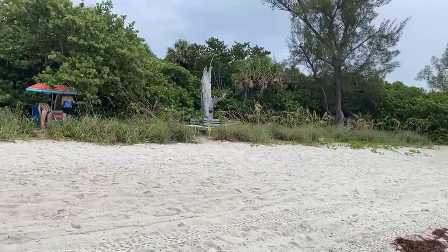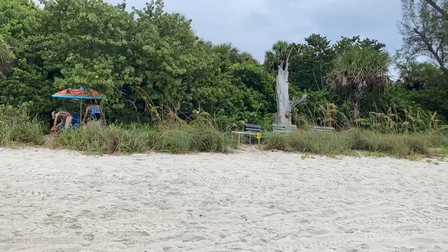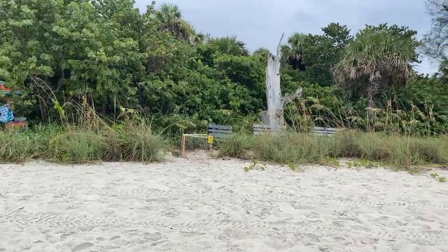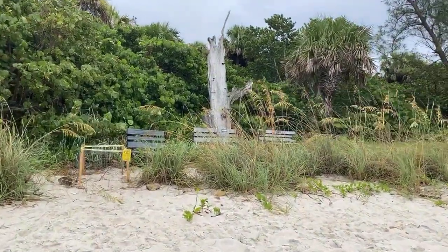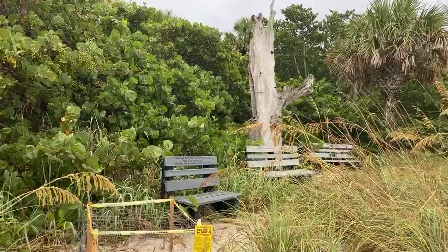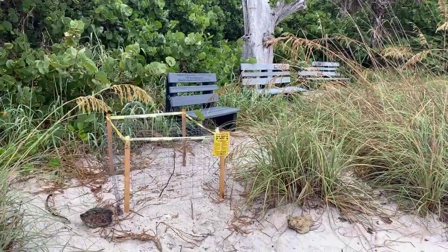Well, I hope the rangers come along and pay these people a visit here. I don't know what they're thinking up there in the dunes. It's a great place here to watch the sunset. I don't know if you can even get there now. There's a turtle nest blocking the pathway. One of our sea turtle nests blocking the pathway.